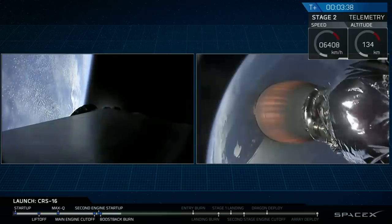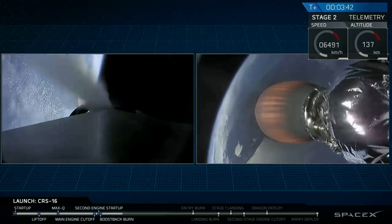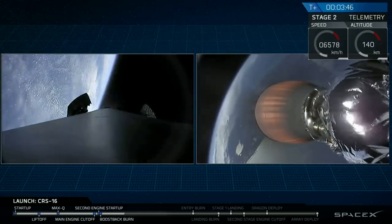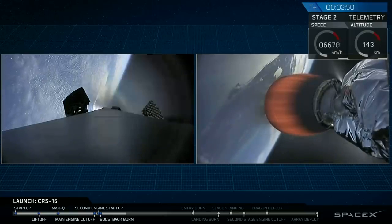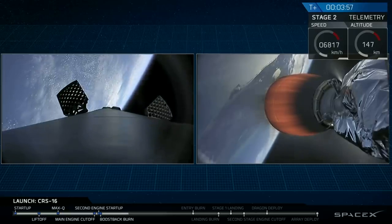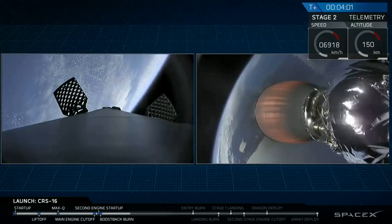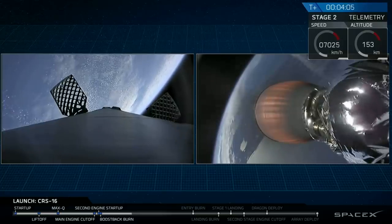First stage has completed the first of 3 planned burns that will result in return to landing zone 1 on Cape Canaveral, just a few miles from where the first stage just lifted off. You can see the grid fins slowly opening. The large titanium fins, we allow them to open slowly. Given the mass of the fins, we don't want them to open too rapidly. Second stage continues to look good. First stage good. T plus 4 minutes into flight. All systems are go.